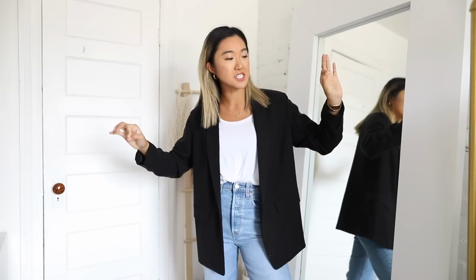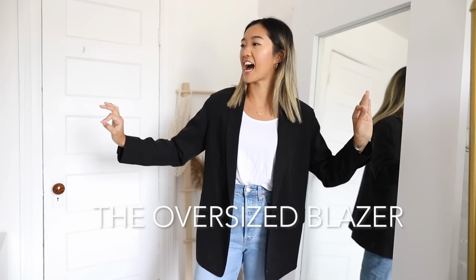All right, the next trend we're going to talk about today is, again, a twist on the classic, and that is the perfect oversized blazer. So you will already have seen this look being used and created with in so many different outfits all over Instagram, YouTube, all over social media, and it's because it is a really hot trend that I feel like already started back in the spring but is now transitioning into the fall.